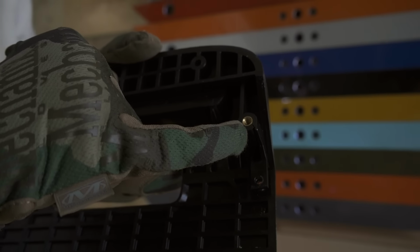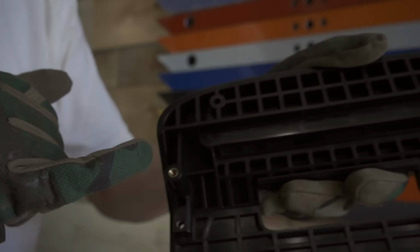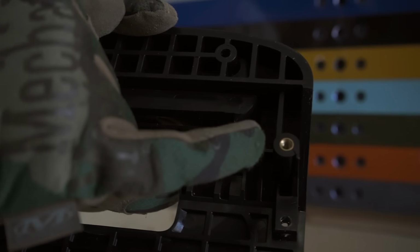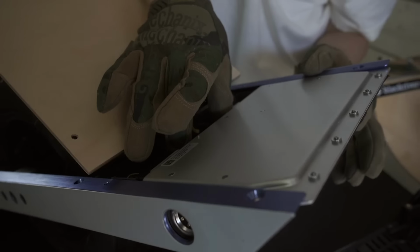Now here's a common issue that we see. The brass inserts on the bumpers tend to crack. So this one's good, the other one has a crack in it. The problem is when they crack, those brass inserts can tend to spin and get your bumper stuck.